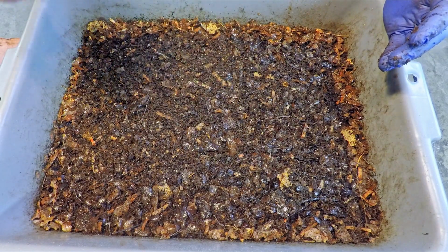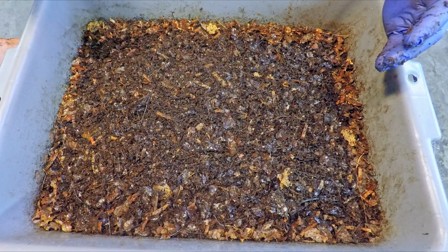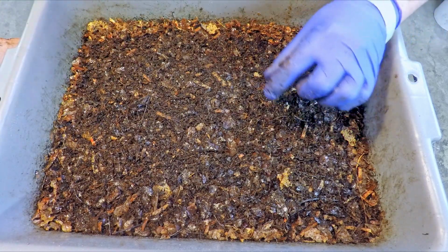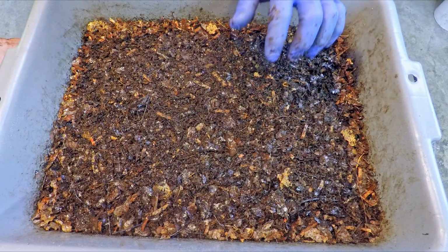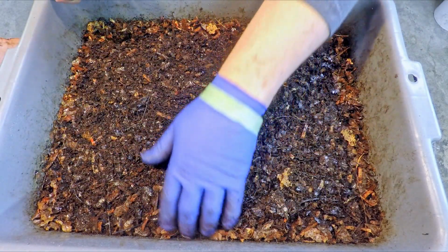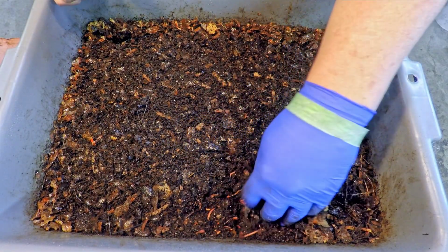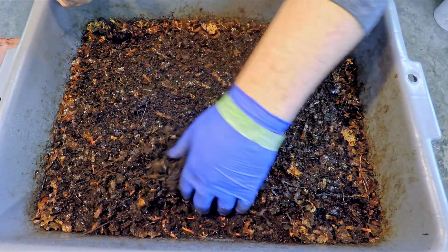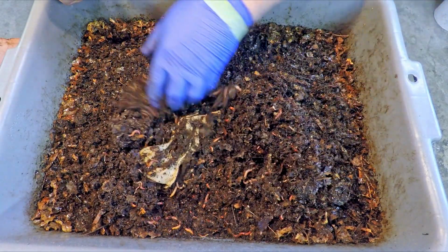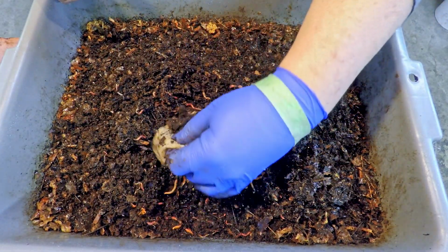And I assume that if there are any fruit flies trying to make themselves at home in this system, they're going to be in the top very thin layer of the material in the bin. And that's the reason I think applying the stuff right in the beginning, before you stir everything up, is the best time to get it in here, because that's where your target audience for this stuff is.